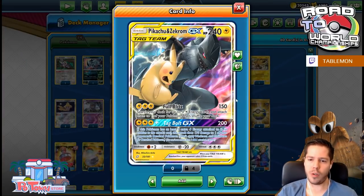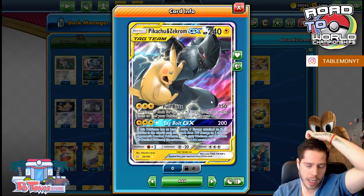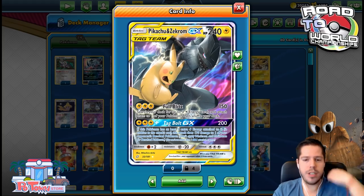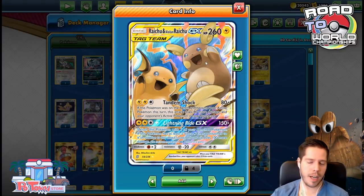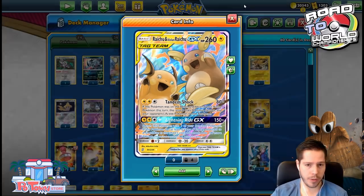PikaRom with 240 HP, Full Bit dealing 150 damage and powering up 3 energies, Tag Bolt doing 200 and possibly 170 to the bench if you have the right amount of energies, which is 6, or 5 with the stadium. We have Choo Choo, Tandem Shock, Paralyzing Stuff and Lightning Riding back to the bench for 150 or 250 with the right amount of energy.